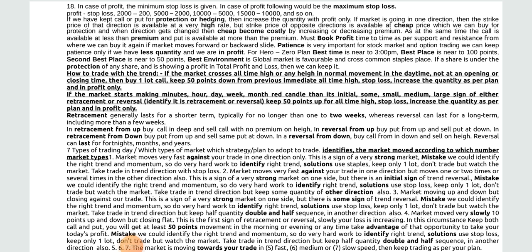Retracement generally lasts for a short term, typically no longer than 1 to 2 weeks, whereas reversal can last for the long term, including more than a few weeks. In retracement from up, buy call in dip and sell call with no premium on high. In reversal from up, buy call from up and sell put at down. In retracement from down, buy put from up and sell the same put at down. In a reversal from down, buy call from down and sell high. Reversal can last for fortnights, months and years.